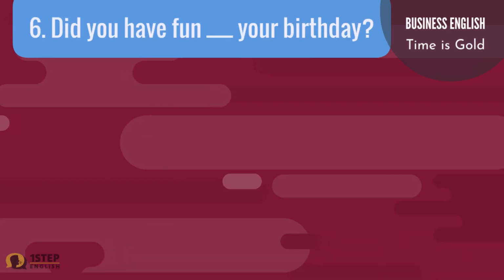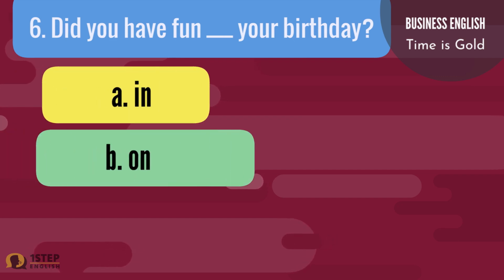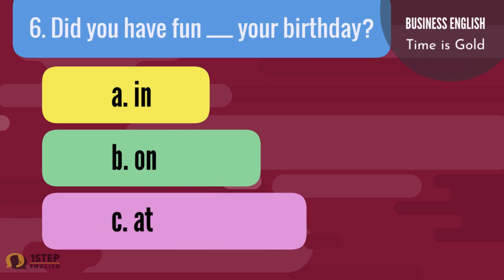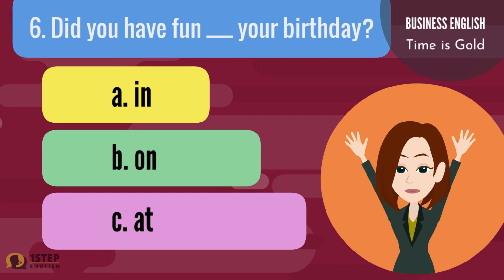Number 6. Did you have fun your birthday? Letter A. In. Letter B. On. Letter C. At. The correct answer is letter B. On. Did you have fun on your birthday?